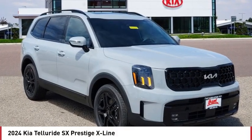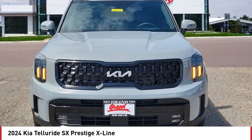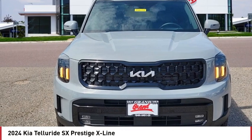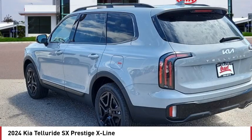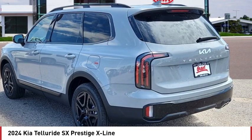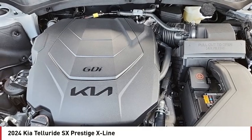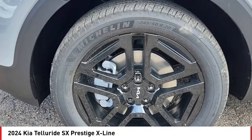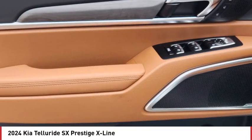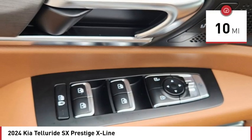Come test drive the 2024 Telluride. The Kia Telluride is an impressive SUV that boasts a striking exterior look, plenty of interior technology features, additional space for guests in the third row, and a powerful engine leave no doubt that this is an SUV worth talking about. This vehicle has less than 100 miles.